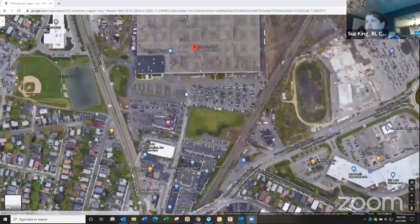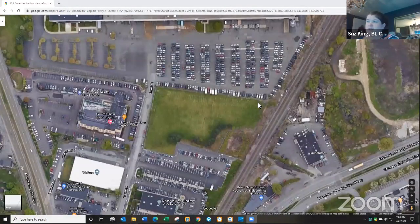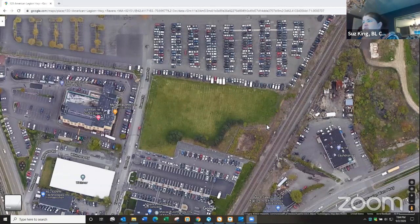Okay, so this is just to give everyone an understanding of where we are. This is the new Amazon facility. There's the existing parking lot here, and it's this grassy area that we're taking a look at. We would like to build a parking lot with your approval. This is an older photo, but we'll go to the street view in a moment. There's the tree line that comes along through here. This has obviously been cleared out. This has more vegetation coming in through here.